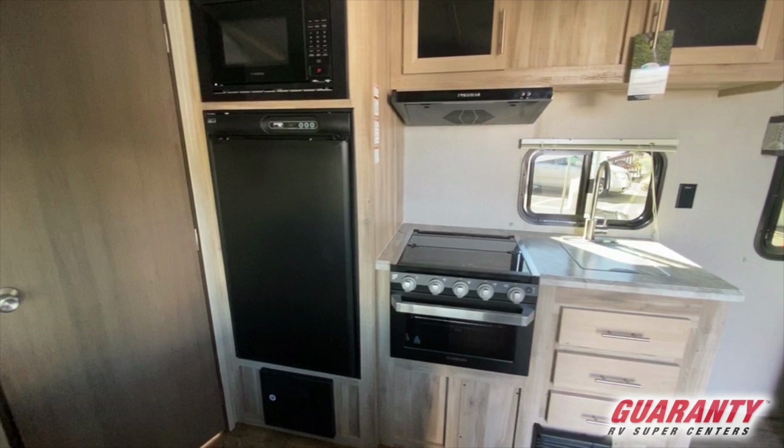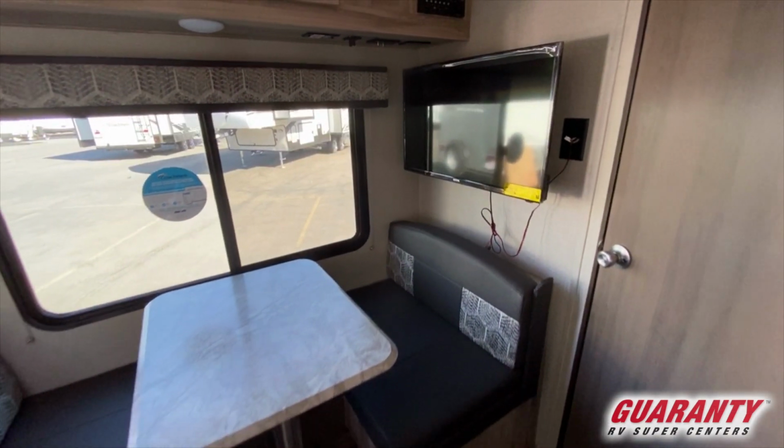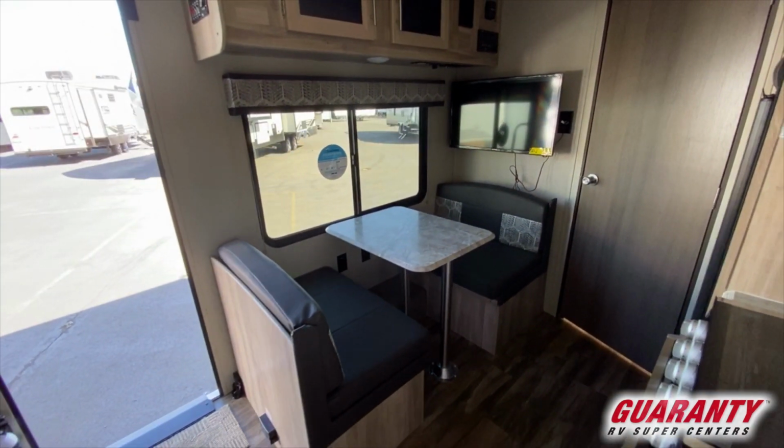You've also got a microwave, 6 cubic foot gas electric fridge in here, and a really nice size, looks like about a 32-inch TV over the dinette that you can see from the couch when it's set up here.